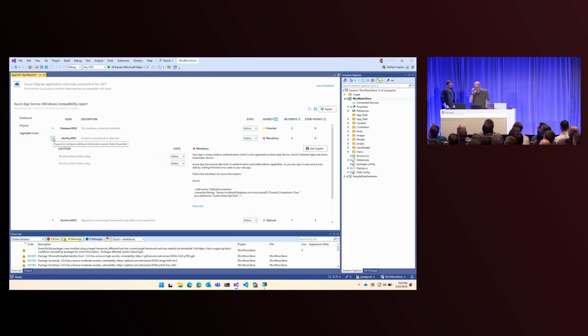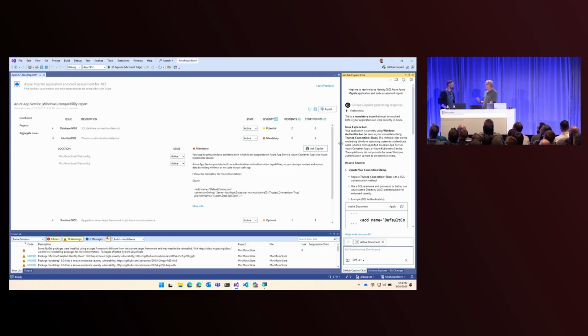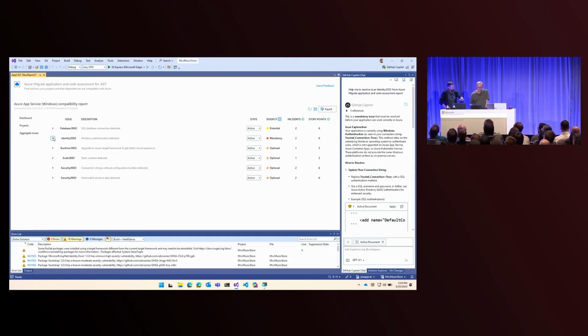Chet didn't really talk about this, but these things are kind of semi-Copilot enabled. I can come over here and click the Ask Copilot button, and I'll get some help. But it's more like just reading the docs to me. I can't copy and paste this into the app or do anything. I have to be a developer that knows what this actually means, and I have to go do this work. Feels like that was state of the art like a year ago. This was state of the art a year ago.